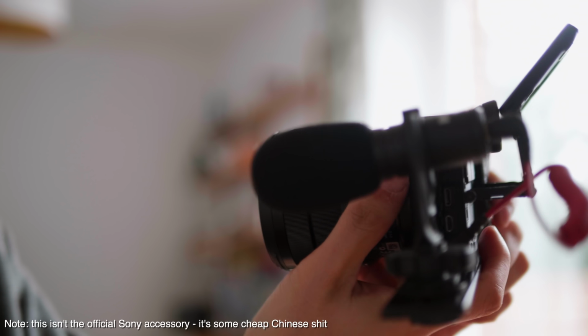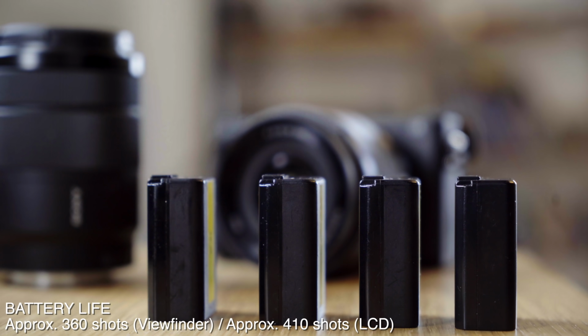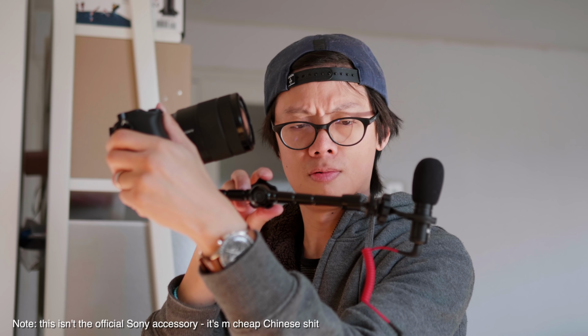It's not blocking the screen anymore. But the thing is, you will need to change the batteries a lot with the a6400. And then there's also the fact that it'll probably just come loose. What else is there? Tape. Cheap and stupid. Then there's the up yours arm, which, to be fair, you might as well just give it the finger.